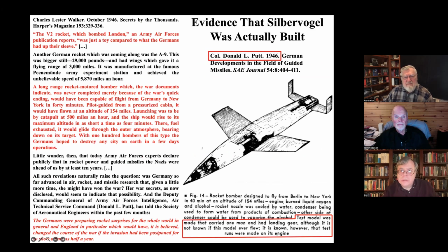So from reporters, from, again, Colonel, later General Donald Putt, they were building it. And so Putt, who led many Allied investigators after the war, captured many of these German engineers, was definitely in a position to know. And he wrote in a journal that the Germans had built a test version of this that carried one man and had landing gear, and test runs were made on the engine. And Putt was left wondering if they'd maybe even test launched this thing. He wasn't sure whether or not they'd actually test launched this thing, but they had built this.